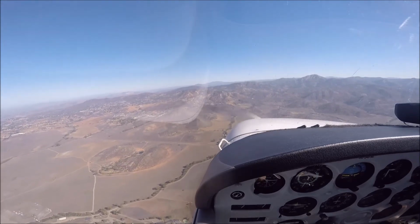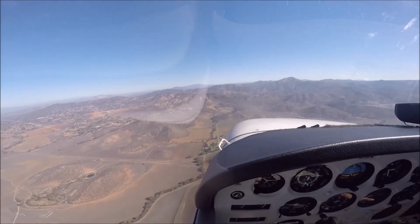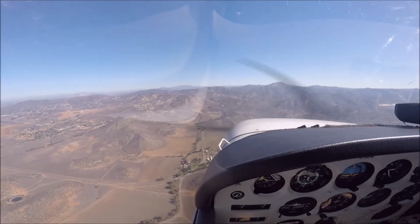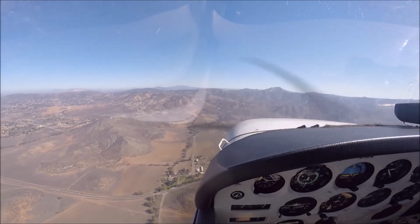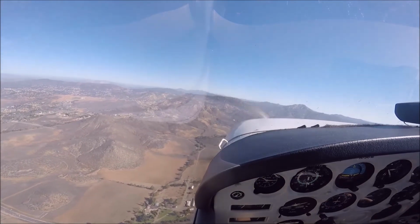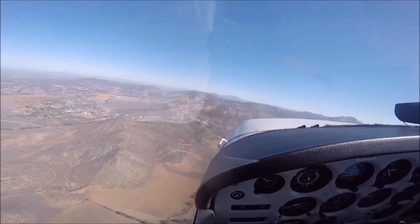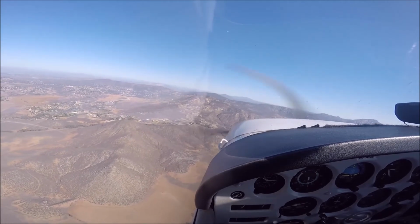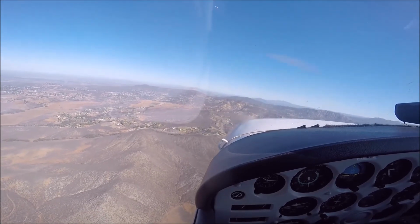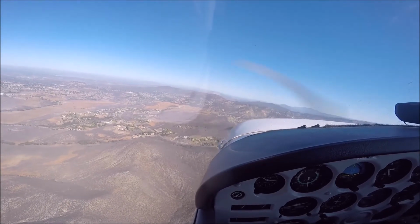Okay, so we always do this at about 2,000 feet. Actually, it's probably about right, about 2,400. So we'll get configured here. Good, it's a little bit bumpier. A little bumpier down here is just what I need.